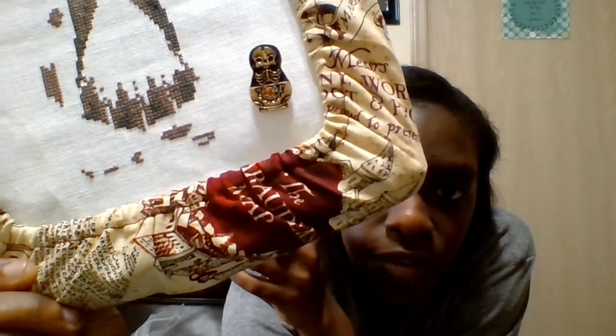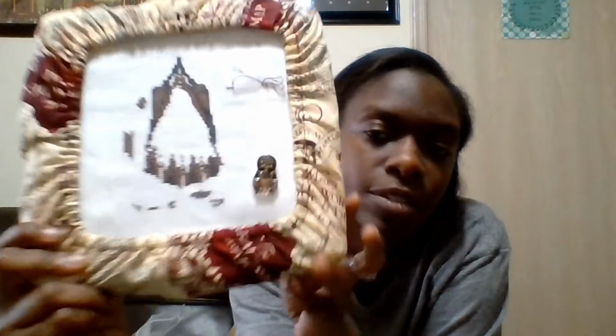Like I said, oh, guys, I'm literally beating myself up. Anyway, regardless. 32 count white Belfast linen, like I said, DMC, which are the called for colors. This needle minder is from Thrifty Thread NZ, and Grime Guard from Silver Moon Sewing. I'm loving this.